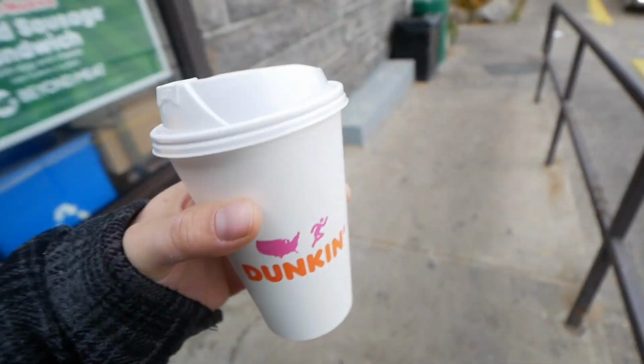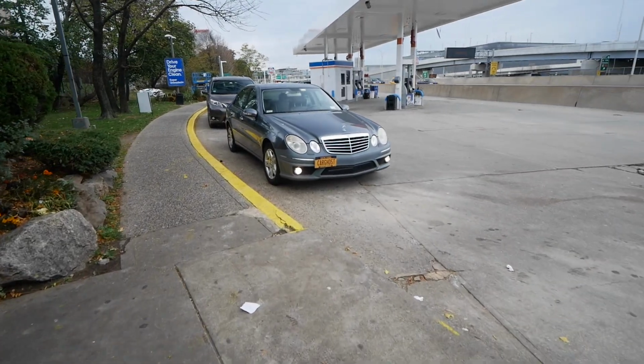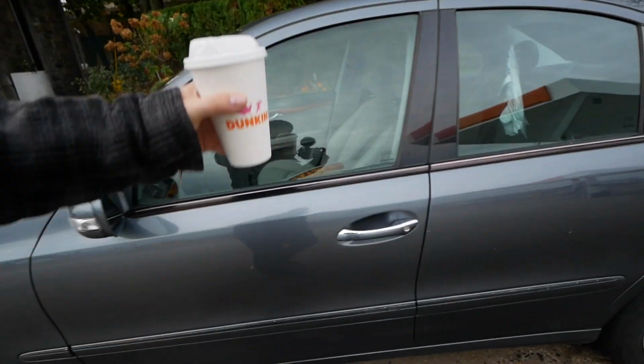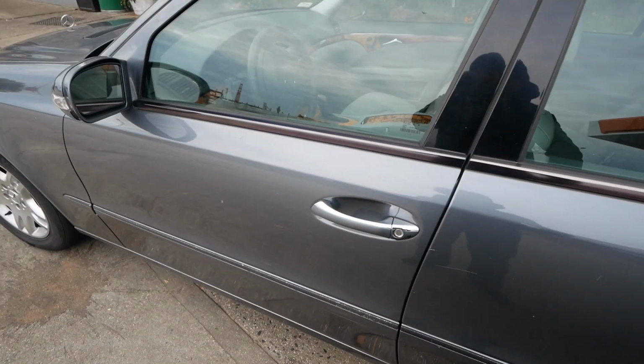Dunkin' Donuts coming up in a clutch. Look at those lights. I like the new bumper, but we gotta roll because we're not early, we're not late, but I want to see the cars rolling in. I gotta unlock the door first.